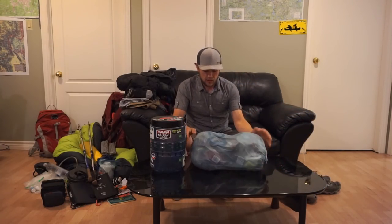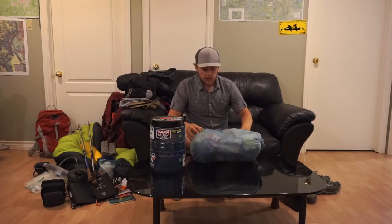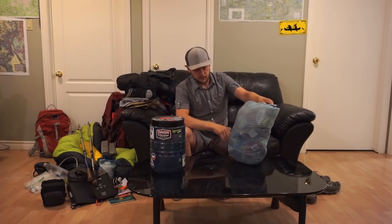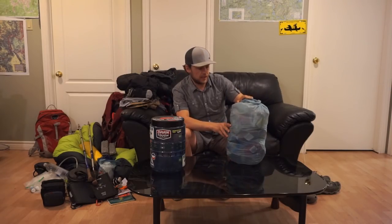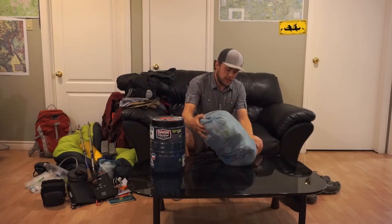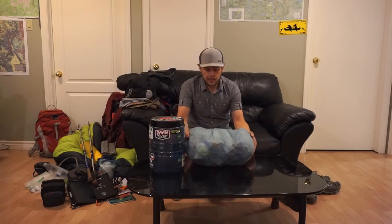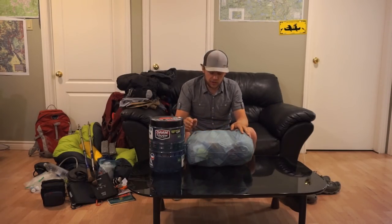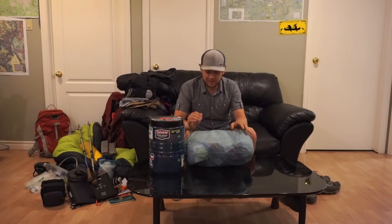And this is my 20 liter food bag. This is about 6 or 7 days worth of food in here. And yeah, I really, really like this bag. And this is, like I said, I cook quite a bit out on the trail, and I have a lot of snacks, like good snacks. Yeah, great food in here.